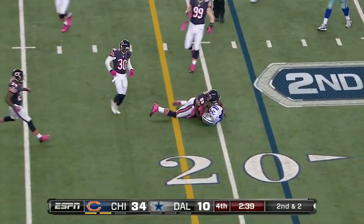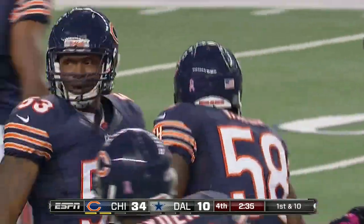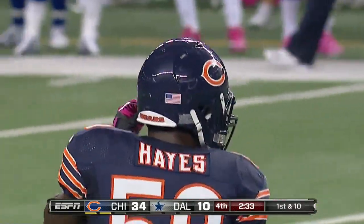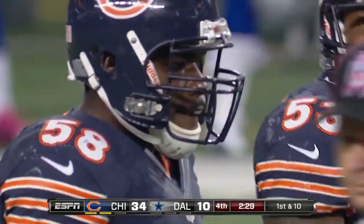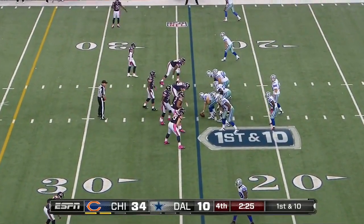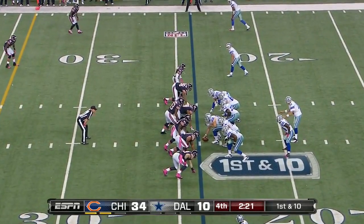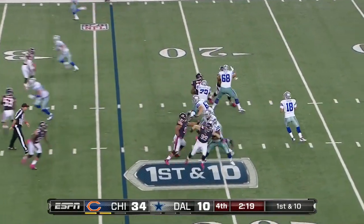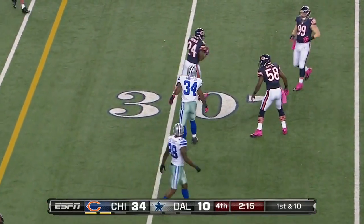And Philip Tanner out of the backfield, put on his back. That's what happens when you have linebackers that understand this zone concept of defense. He saw the quarterback check the ball down the whole way, and Geno Hayes just made the Bears highlight reel. Andre Holmes, wide receiver in the game for Dallas, through the hands of Tanner.